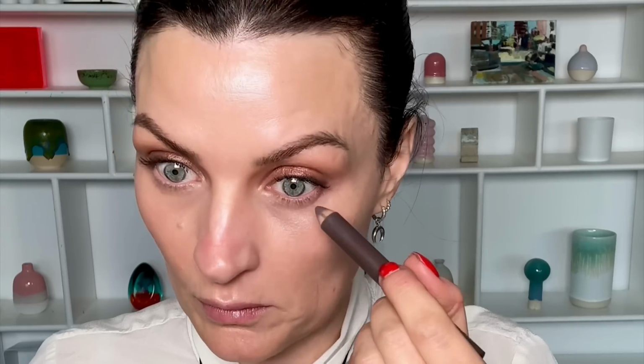Then we're going to take the pencil that can't be named. I'm going to take this pencil, which I'll tell you about when I can, but it's not out yet, and put that on the lash line. I've shown you that before. So just on the very waterline, the smallest amount. Nothing works as well as these Korean eyelash curlers. They're amazing.